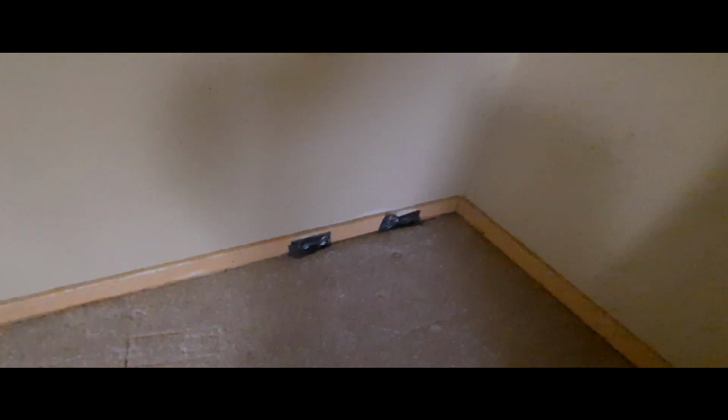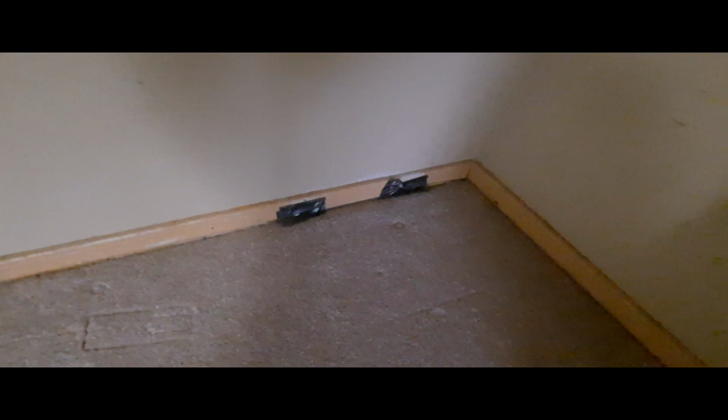However, the closet is another story. I am not sure that this closet has been painted since it was first put in 1978. There is duct tape here and there. I'm not sure why. I'm going to have to pull that up and see what's going on there. And there's more duct tape up here on the ceiling. So I don't know. We're going to see what's going on, but absolutely this closet needs to be painted.